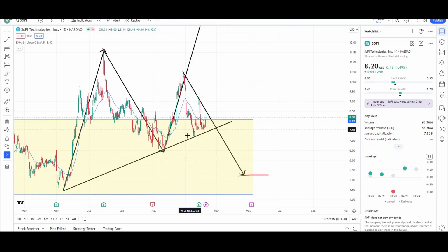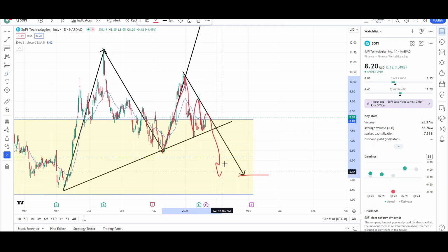So again, this is the first attempt to reach the measured target that failed. This is the second attempt, and this is the second attempt of the second attempt, or the third push, you could say. So if this one fails, the bears still have another push in their belt to use, and that one can be successful. So as right now, I'm not entirely sure. You can see that this is some type of pennant formation going on. We'll see which way it wants to go.